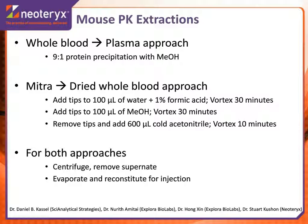The Mitra microsampler also used a protein precipitation method, although, as you can see, it is a little bit more complicated here. We recommend significant agitation because it is a 3-dimensional object that you are extracting from, so it is a solid liquid extraction that you're performing. So in this case, 100 microliters of water with 1% formic acid was added to the Mitra microsampler. In this case, they vortexed for 30 minutes, and what this does is it reconstitutes the blood.